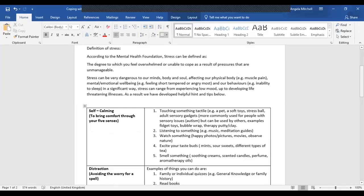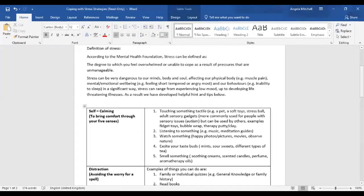The first thing, as I said, was self-calming. This is about bringing comfort through your 5 senses. Here's hearing, smell, taste, etc. So a useful technique, you can think about physically touching something to allow you to feel the texture and get comfort from it. A pet, a soft toy, a stress ball. And there are numerous sensory gadgets online that you can purchase if needs be. But I'm not encouraging you spending money.